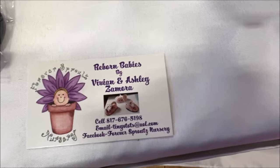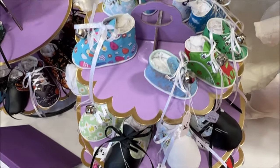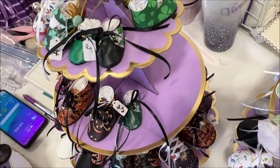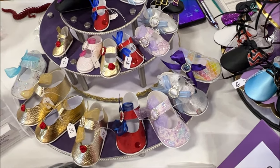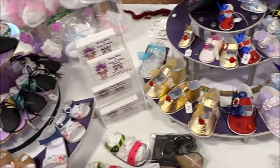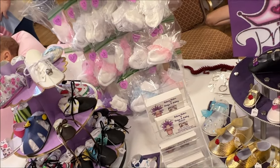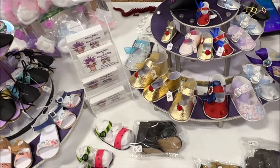I'm here at Vivian Samora's booth, and you all know her. She makes the adorable little shoes in all different sizes. And they are so cute, and more different sizes, themed shoes, and something special for the show, little Cinderella shoes for little princesses. And she has some more over here as well. Oh, look at the one with the bell, the old fashioned kind, love those. And little socks and little stockings as well.